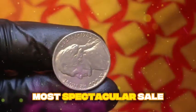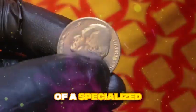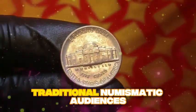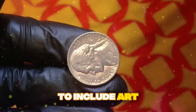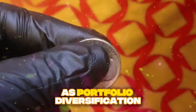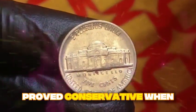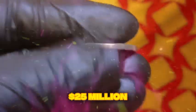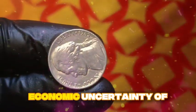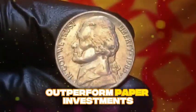The final and most spectacular sale occurred in 2023, when the coin was offered as the centerpiece of a specialized auction dedicated entirely to major American-era coins, with marketing campaigns that reached beyond traditional numismatic audiences to include art collectors, history enthusiasts, and investment advisors who had begun recommending rare coins as portfolio diversification tools. The pre-sale estimate of $80 to $90 million proved conservative when bidding opened at $25 million and proceeded through a series of increasingly dramatic increments that reflected the global economic uncertainty of the time and the growing recognition that unique physical assets often outperform paper investments.